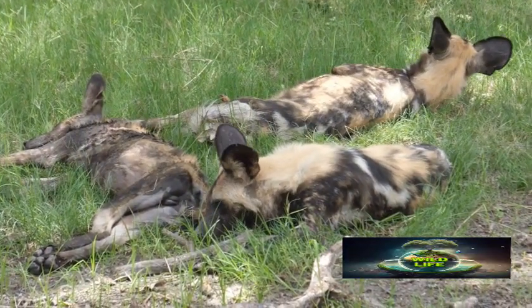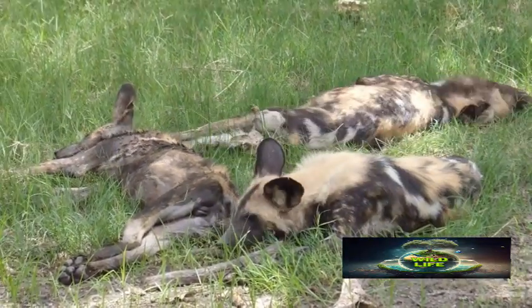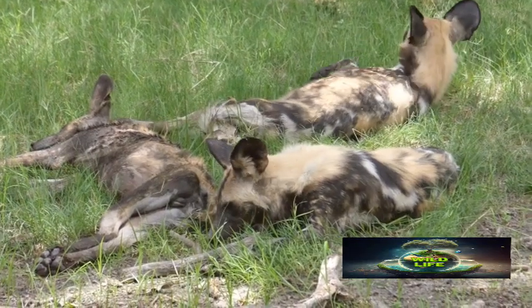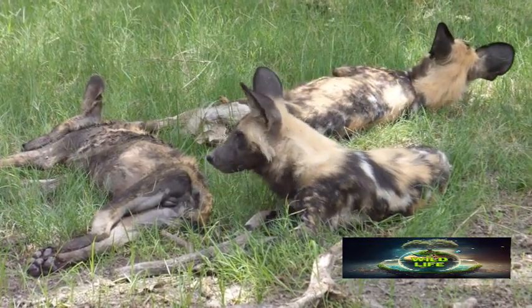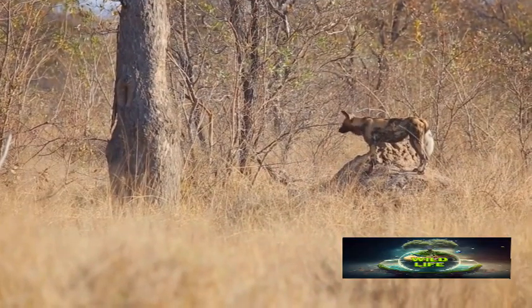Their hunting strategy is a blend of teamwork, intelligence, and sheer endurance. Unlike some predators who rely on stealth and surprise, African wild dogs use a more direct approach. They simply outlast their prey. This is where their incredible endurance comes into play.